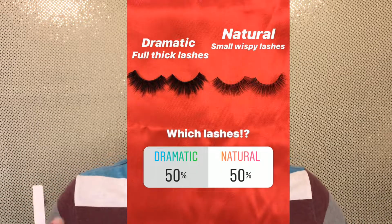For lashes, I had my followers choose between a more light wispy pair or a really full dramatic pair. They actually ended up being in a tie, which I don't know how to feel about. I have done dramatic lashes in my videos a lot and in my Instagram posts, so I am tempted to go in with the more natural pair, especially since I am really liking my eyeshadow look today. I don't really want it to impose on it too much, so I am going to go in with the more natural style. I'm actually going to apply these off camera and I'll be right back.